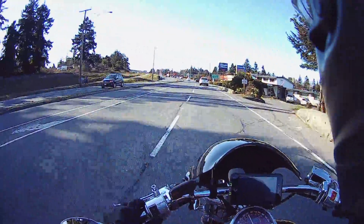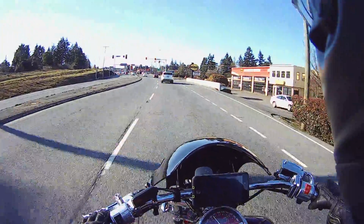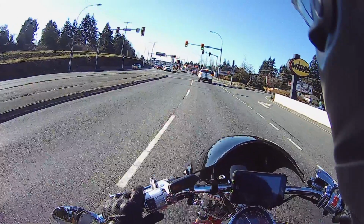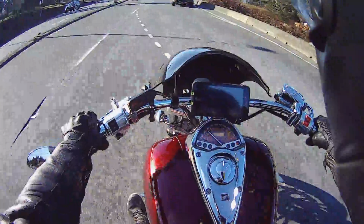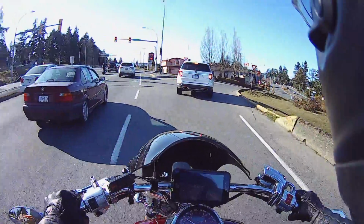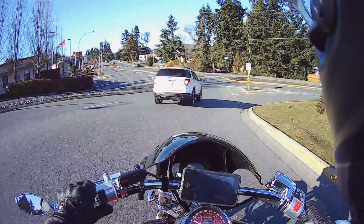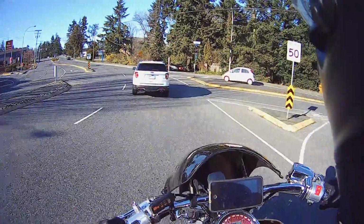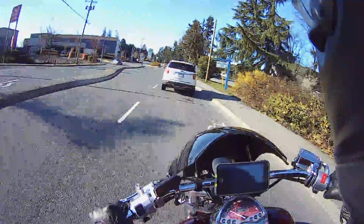I think we'll jump off the inner route here, the old highway, and cruise on down to take a look at Departure Bay. It's kind of pretty down there. Vancouver Island as a whole is a really decent place to ride. We have some really scenic roads.